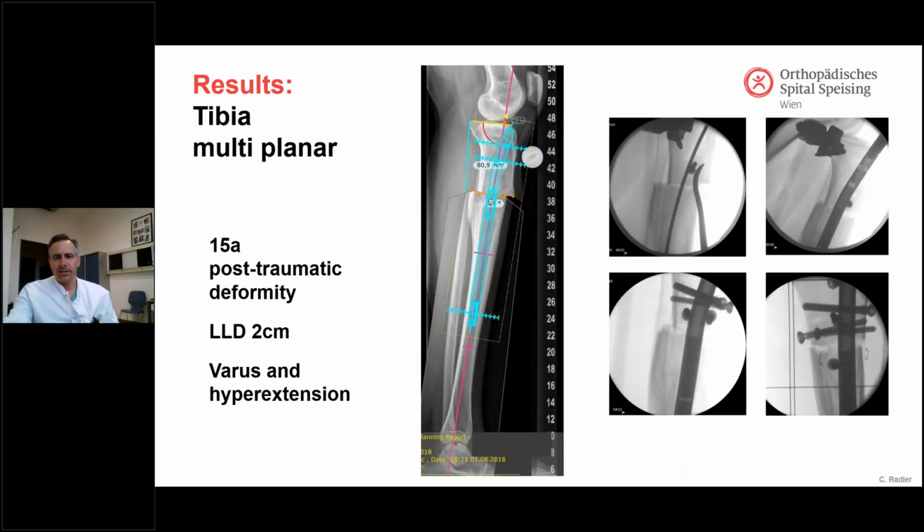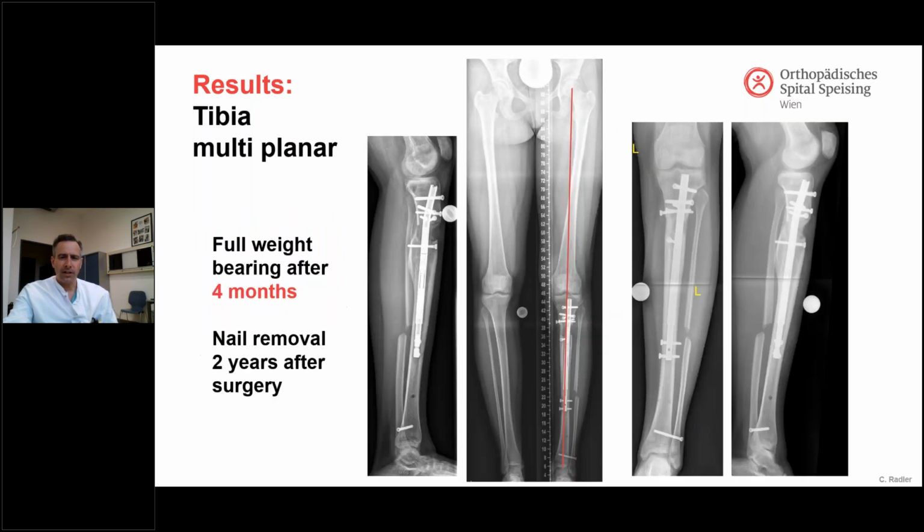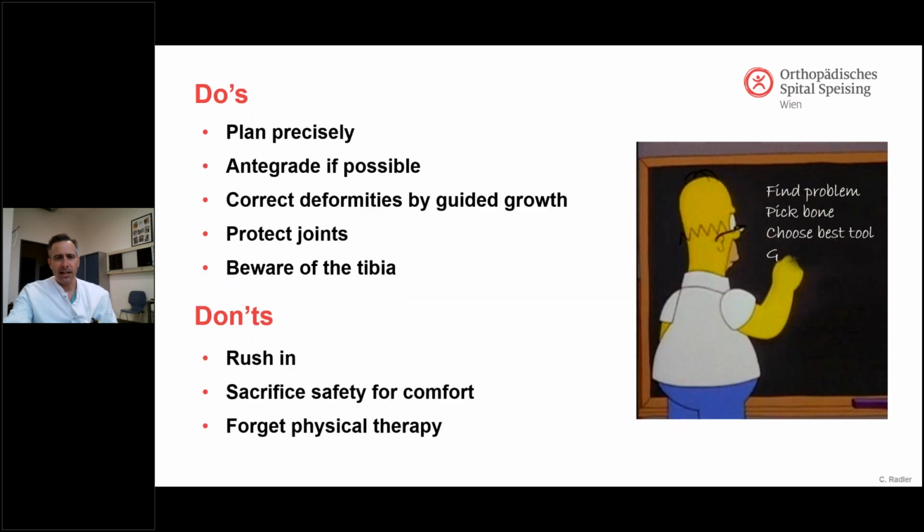So we corrected both at the same time, acutely, and we did a lengthening. This looks like a lot of surgery, and it was a lot of surgery. In cases like this, you usually want to do a fasciotomy, because if you don't, you might get a mild compartment syndrome, and then you end up doing your percutaneous fasciotomy on the first postoperative day. Like in this case, that luckily healed very nicely and returned to full function. And again, had a nice correction of the mechanical axis.